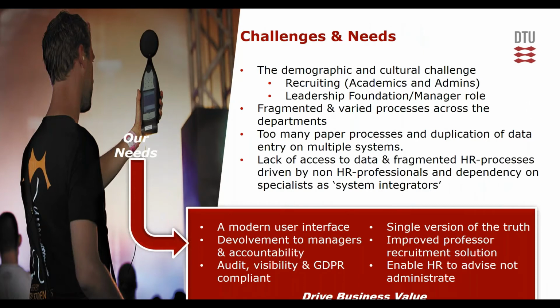What we have been experiencing so far, and the reason why we wanted to go into the cloud, was that we could see that the demographic and cultural challenges were quite challenging, because we need to recruit the best academics and admins, and we could not utilize their skills on the old platform. It was very difficult to recruit people with skills on the old platform. And we also needed a new leadership foundation or manager role that we should support. The researchers and the teachers need to take greater responsibility for leadership as well, and that was something we needed to support by the system as well.